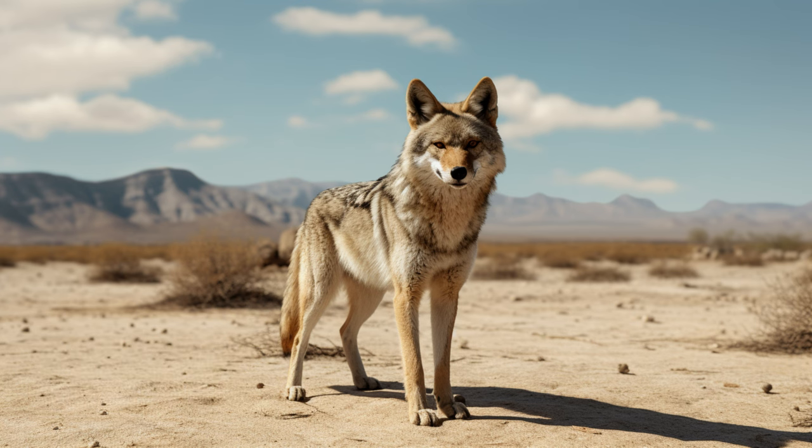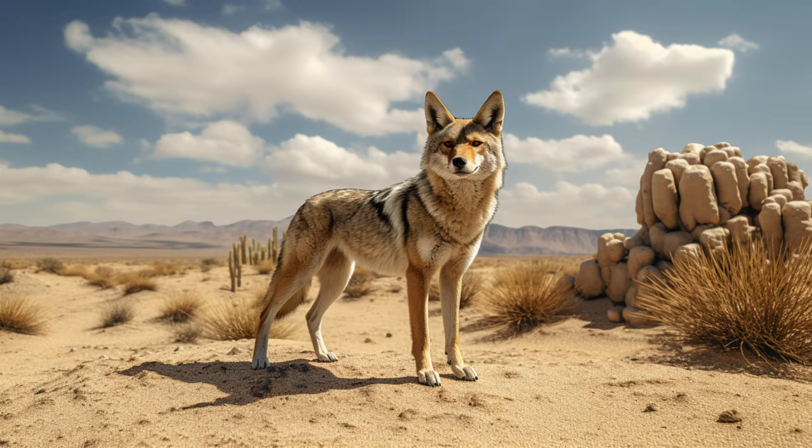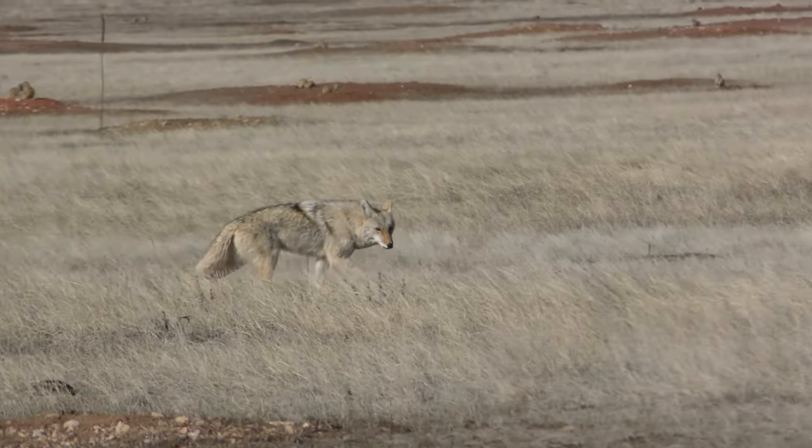Coyote. The coyote is a clever trickster of the desert. With its sharp eyes and pointy ears, it's always on the lookout for food. Coyotes are excellent runners and can trot gracefully across the sand. They're known for their haunting howls that echo through the night, making the desert feel alive with their wild spirit.